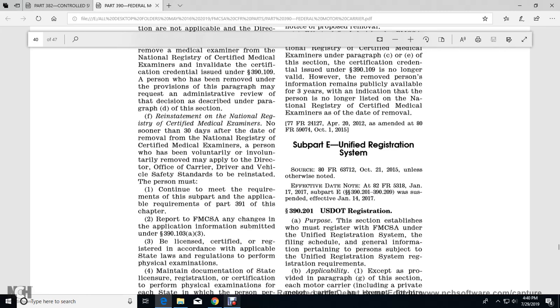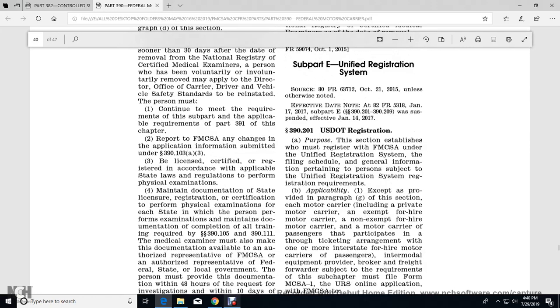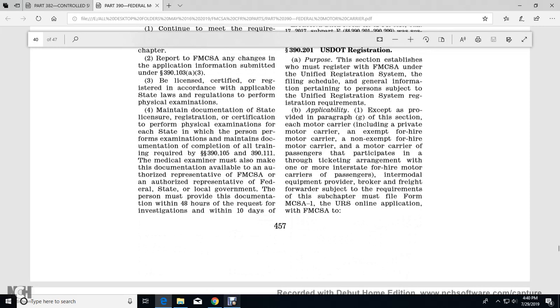The person who has had a voluntary or involuntary removal from the National Registry may apply to the Director, Office of Carrier, Driver and Vehicle Safety Standards, for reinstatement. The person must continue to meet the requirements of the subpart applicable to the requirements of part 391 of this chapter, and report to the Federal Motor Carrier Safety Administration any change to the application information submitted under 390.103(a)(3). The person must be licensed, certified, or registered in accordance with applicable state laws and regulations to perform physical examinations.